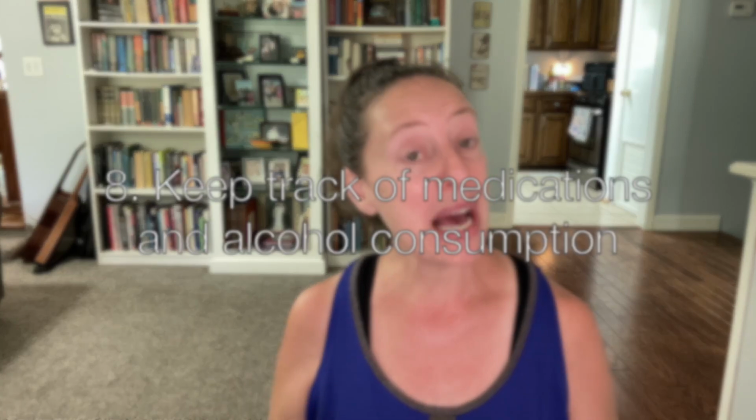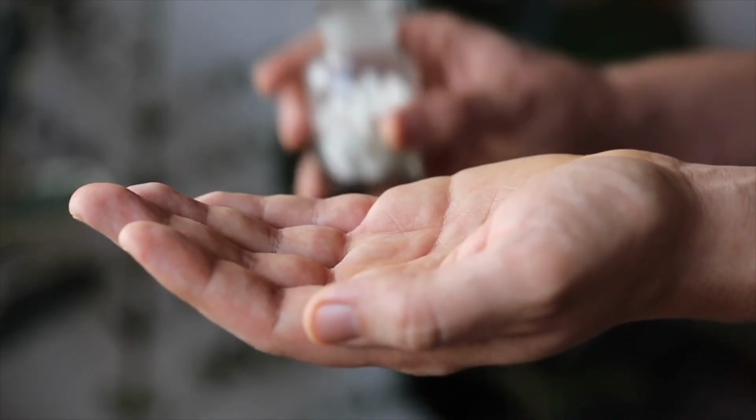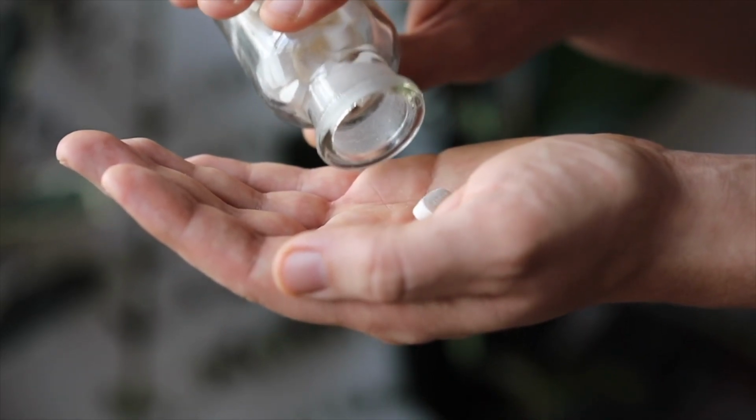Number 8, keep tabs of your medication and your alcohol consumption. You need to limit your alcohol intake during periods of high heat, and you need to be aware of your medications and their effects on your hydration. Alcohol, antihistamines, and antidepressants a lot of times will have dehydrating effects. If possible, don't consume dehydrating medications right before your run. You can still take your prescription medications, but you need to talk with your doctor about any heat-related risks and how to mitigate those.